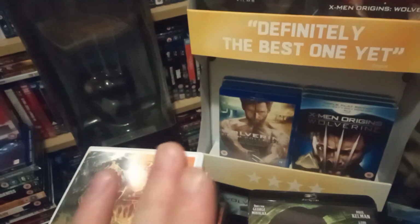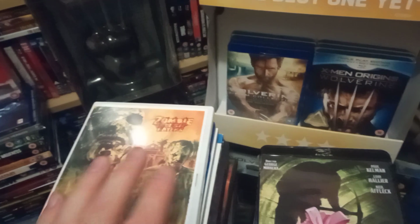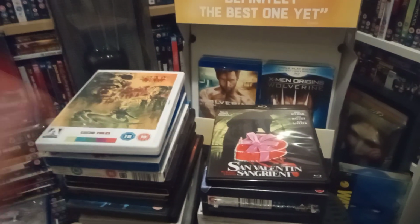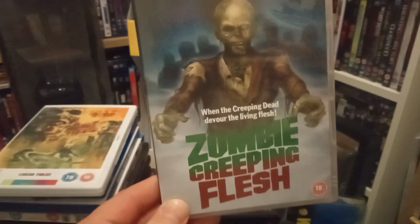I'm a big Italian movie fan. Love the Zombie Flesh Eaters. Remember it as a kid. That's why I collect it when I find them. Old editions, I pick them up. I love them. Just love Zombie Flesh Eaters. And that new artwork, it's not too bad. I like it.